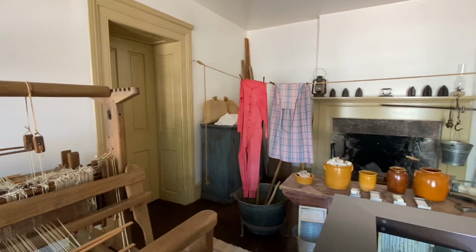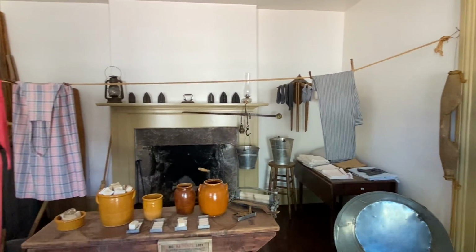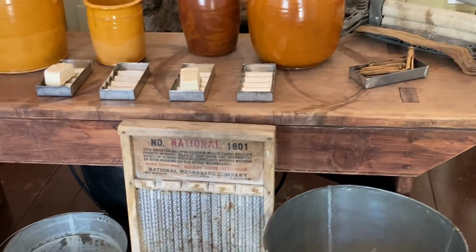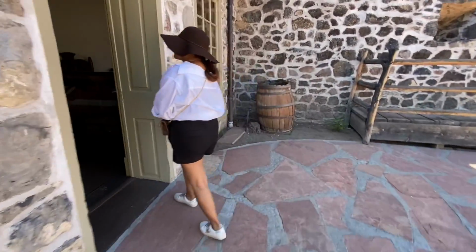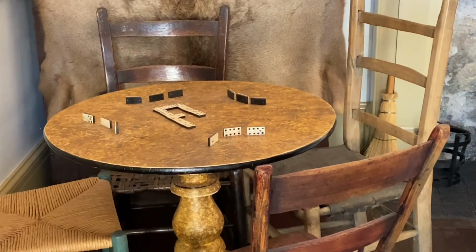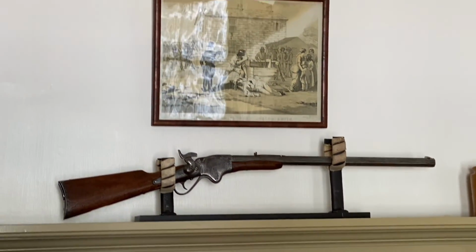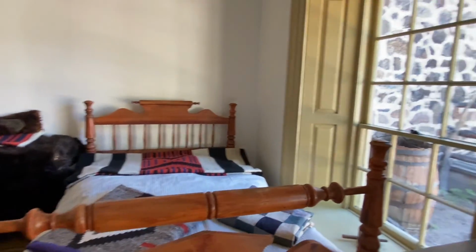Look what they wore back then. Rooms for everything. Pajamas. The underwear back then. And then they have the socks. Washing. Living quarters and kitchen annex. Look at the little table, huh? And the little bed. I wonder if that's real. The beds are small. Short. They are short, huh? Yeah, back in those days, people were short.